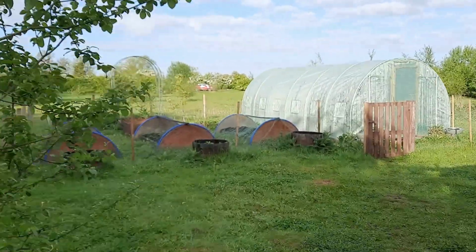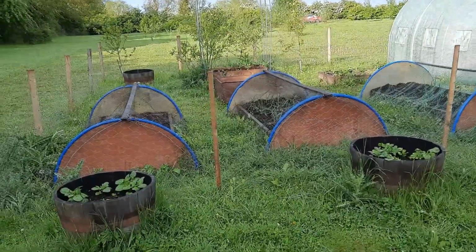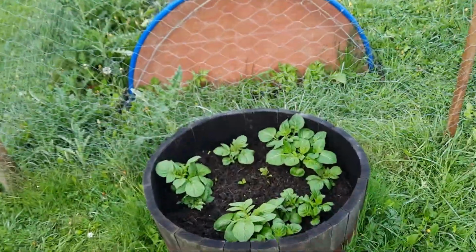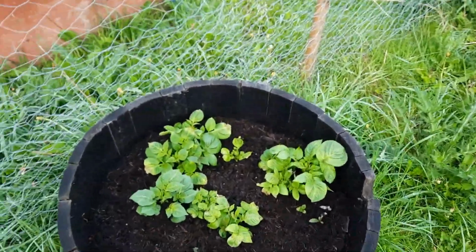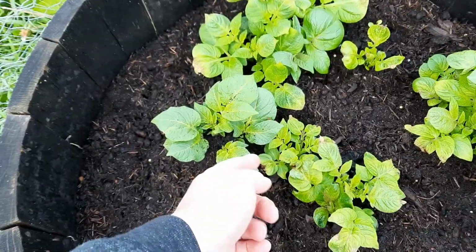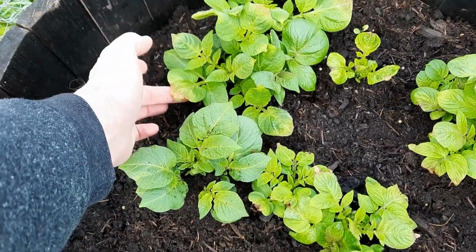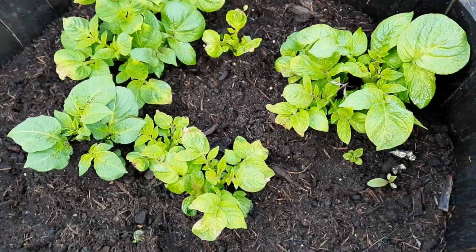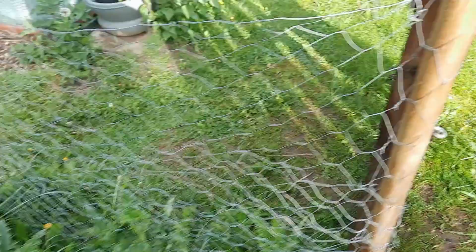Let's have a look at these potato barrels. We did have that frost last week and I was a bit worried, but they've subsequently put on lots of growth in these barrels. Have had the odd one here and there that's been nipped by the frost last week. You can see that on some of the leaves, but other than that, they're putting on lots of growth. So that's really encouraging.